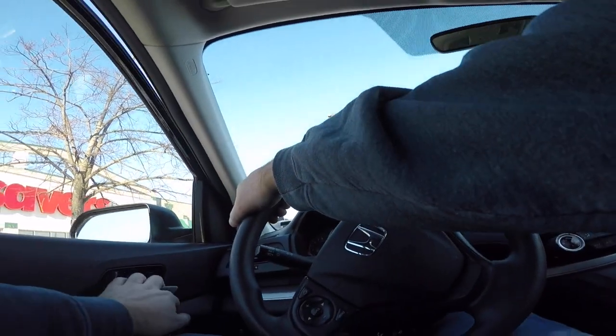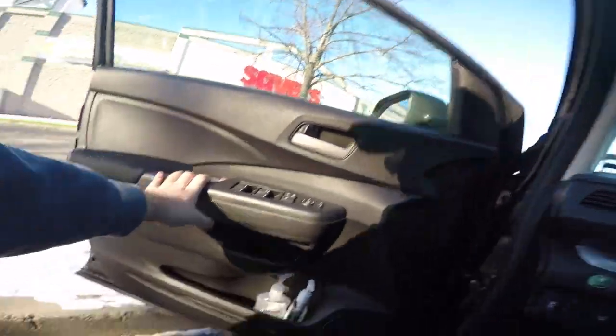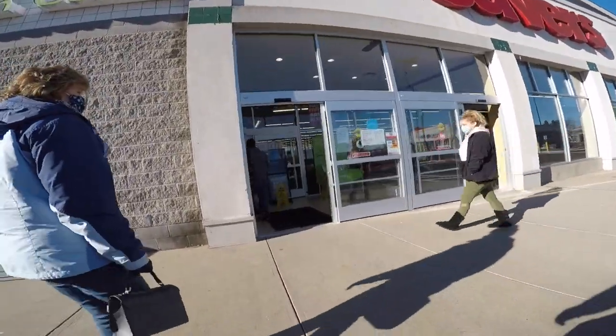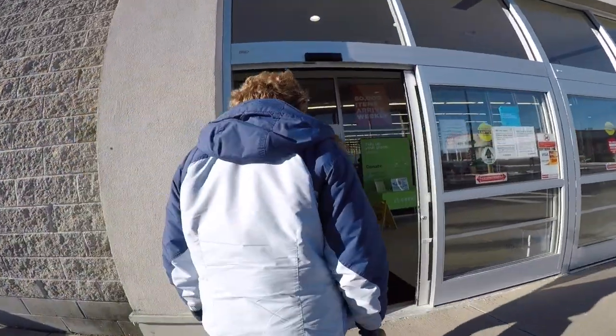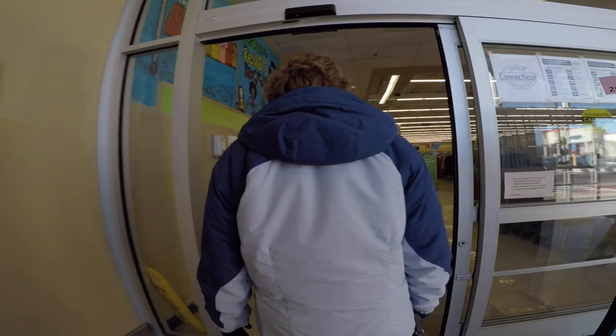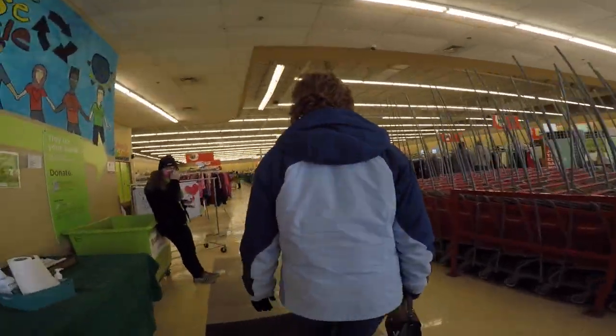I made sure to leave my wife's voice in there saying happy hunting. I wasn't sure if they had actually opened the door. It was a few minutes early, but I decided to just head in when I saw a couple other people heading in. It's so funny, we all swoop onto the Savers like we're vultures.